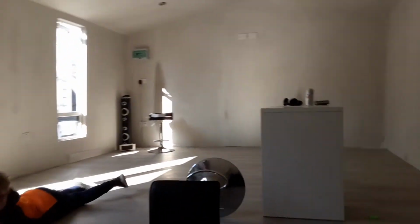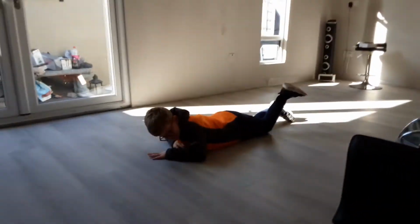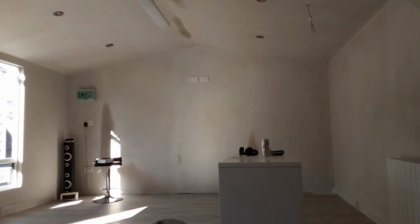We're going to have a VR space, a computer, and a bunch of other stuff. We're going to hook up a TV over there. And a couple of other things.